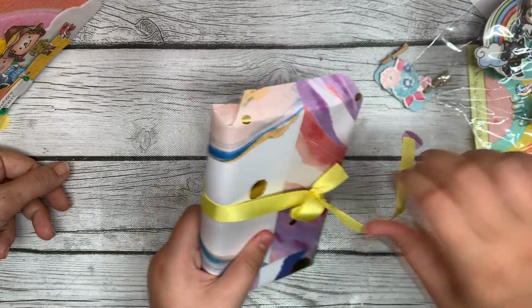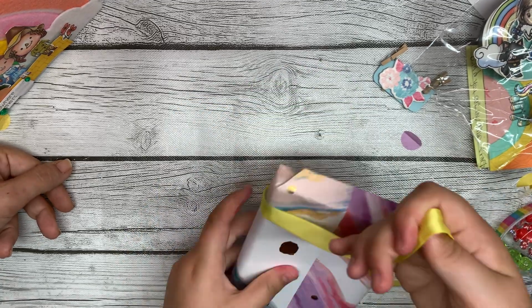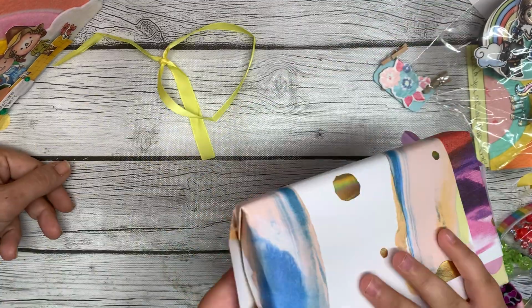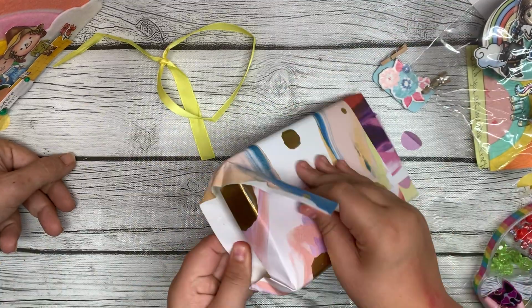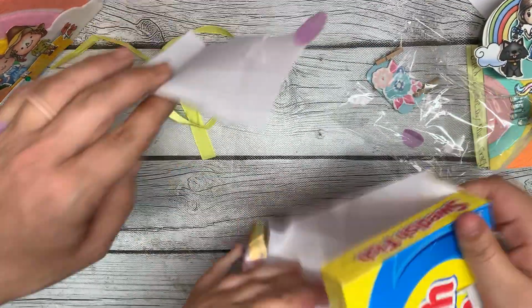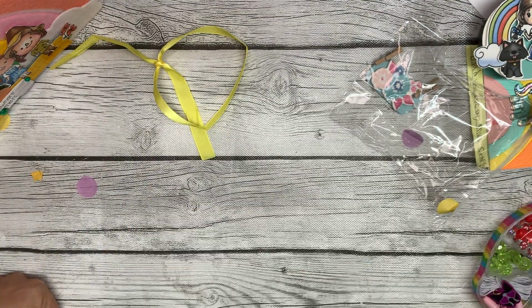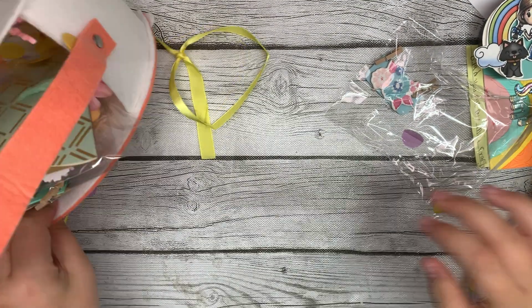And then here's this random thing. I have no idea what to do. It's wrapped up like a gift. Oh, I think these might be my Swedish fish. Oh. Yep. They're your Swedish fish. Yum, yum, yum. Thanks so much. She loves her Swedish fish.